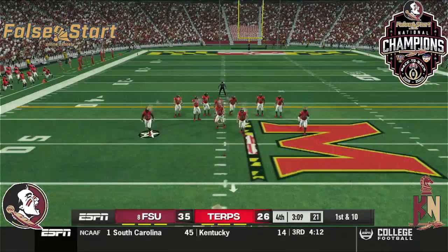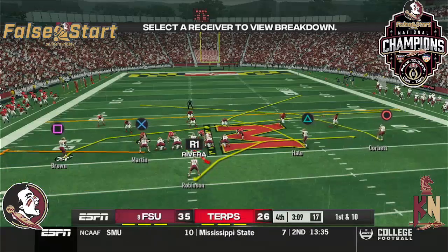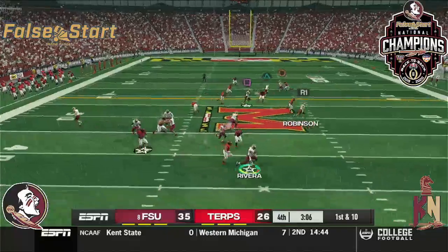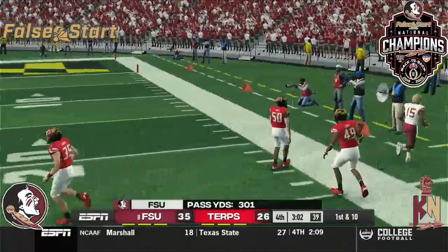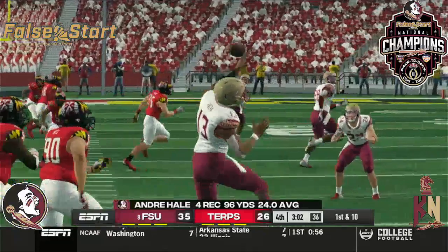Let's see how the defense responds now, coming off that big play just a moment ago. This quarterback needs to be a little bit more careful because this defense is excellent at capitalizing off of mistakes. Play action, under pressure. He throws right. Big yardage on the catch, and he's immediately pushed out of bounds. And for Rivera, he hits the 300-yard mark.